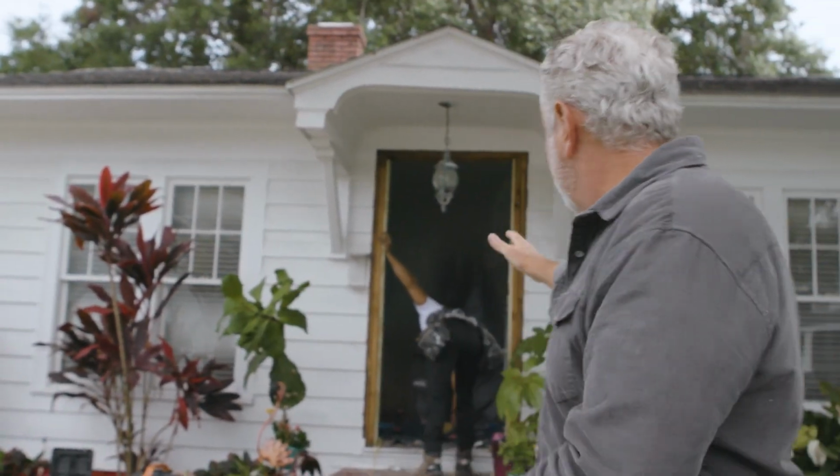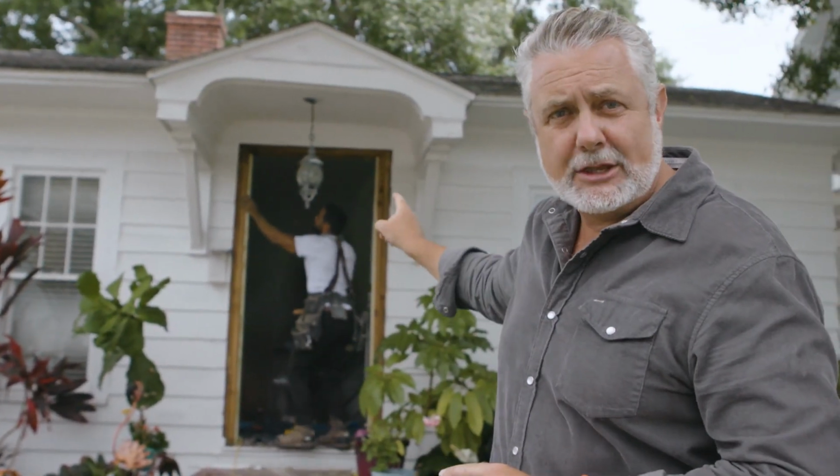Oh, we are getting so close here. Look, we've got our window already installed behind us. They're putting the finishing touches, getting the door in. I can't wait to show the Perks family what we've done with their home, getting it ready for the next big hurricane.